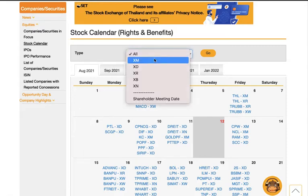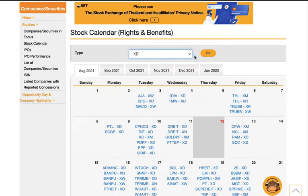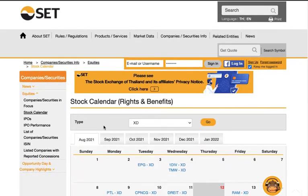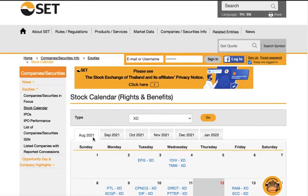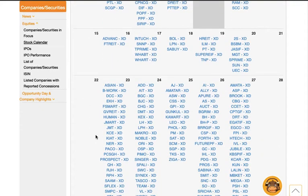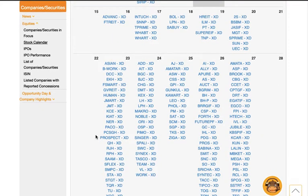Okay, and because we're looking at ex-dividend dates, because we want to find out when we have to buy this stock before we can actually get the dividends from it, you filter for ex-dividends. And now, for this calendar month, you can see all these different Thai stocks have an ex-dividend date. Usually, the Thai stocks will pay the dividends between 2 weeks to a month, or maybe a month and a half, after the ex-dividend date. So once you've purchased the stock before these calendar dates, you can get the money from that dividend pretty soon.